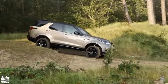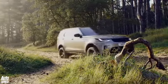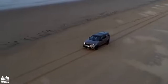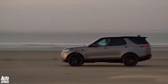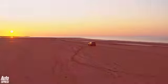Prices for the new Discovery start from £53,090. Now that's £4,500 more than the entry point of the outgoing car, but that's because the basic S model has been dropped, with the range starting from the better equipped SE trim, which actually costs less than it did before.